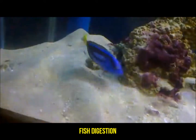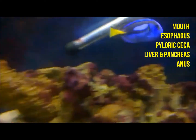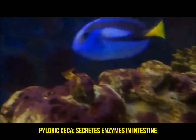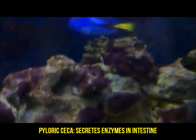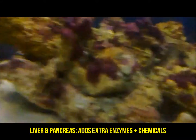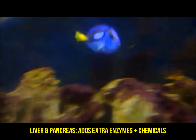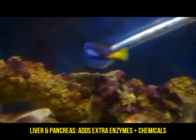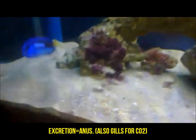In fish digestion, food moves from the mouth to the esophagus to finger-like pouches called pyloric ceca. The pyloric ceca secrete digestive enzymes and absorb nutrients from the digested food. The liver and pancreas add enzymes and other digestive chemicals to food as it moves through the digestive tract. Any undigested material is eliminated through the anus.